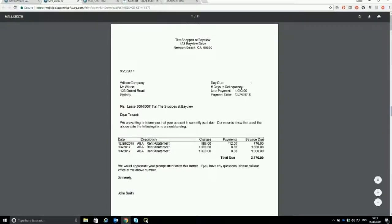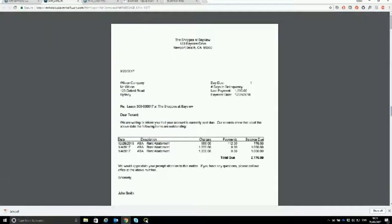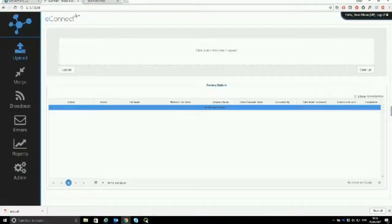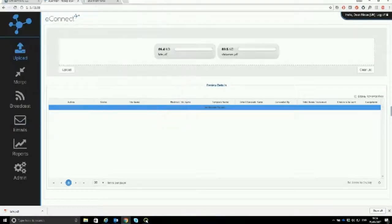The scenario here is that it's the end of the month and I want to send out all my statements to my tenants, and I want to send out all the late letters saying, hey, come on guys, you owe us this much money and this is a statement of your payments for the last 30, 60, 90 days. So I've exported that from MRI now. I'm going to come back into my eConnect application. I still have my statement that I previously sent before, and I'm going to select my late letter at the same time. I click open and I click upload.